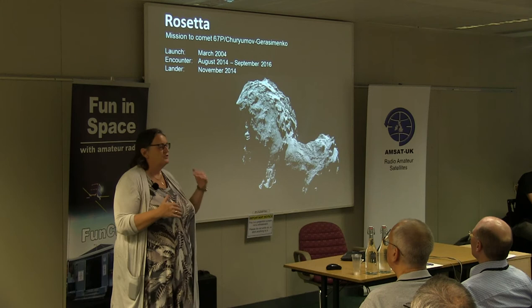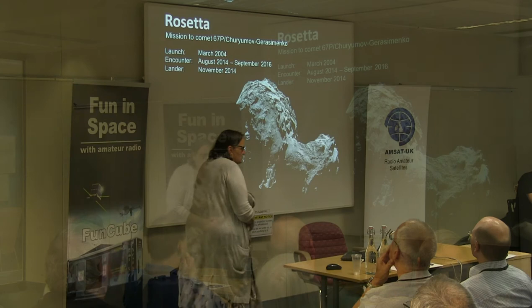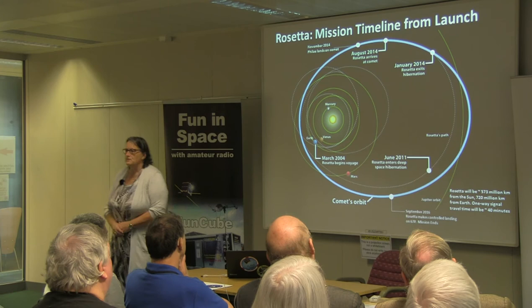And it happened to be this tiny little one, which is 4 kilometres across, called Churyumov-Gerasimenko. So the mission was launched in March 2004, and it took the scenic route to get to the comet, as you can see.